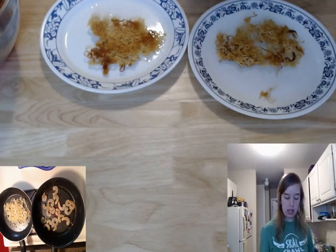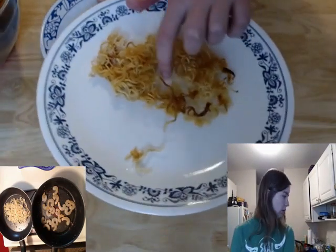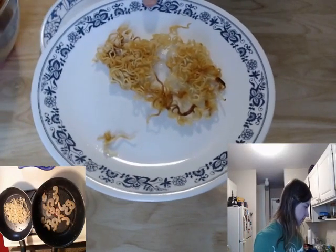See, this one's a little more patchworky. I did not do as good of a job. Look, there's a nice, lovely hole right in the middle. I screwed that one up. But, you know, I tried.